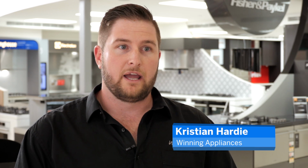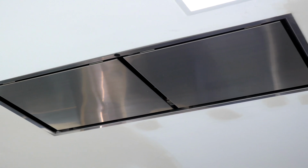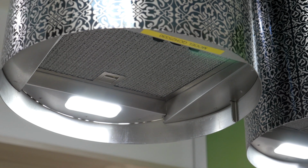Yeah, so you get different types. You get the under-cupboard range hoods, you get canopy range hoods, you get ceiling cassette range hoods, and also island range hoods as well. Ceiling cassettes are the latest in range hood technology and offer an unobtrusive island bench air extraction solution. To add a personal touch, you can buy something like this. It comes in a range of colours and styles, or something more discreet.